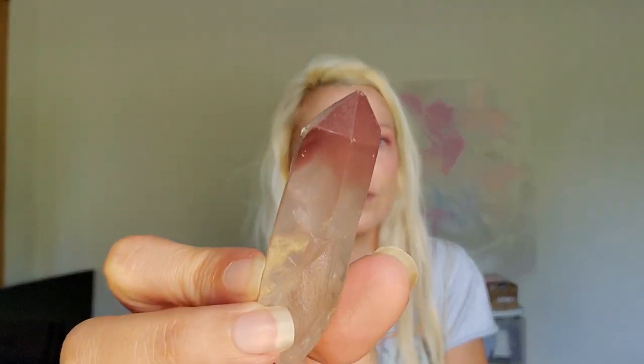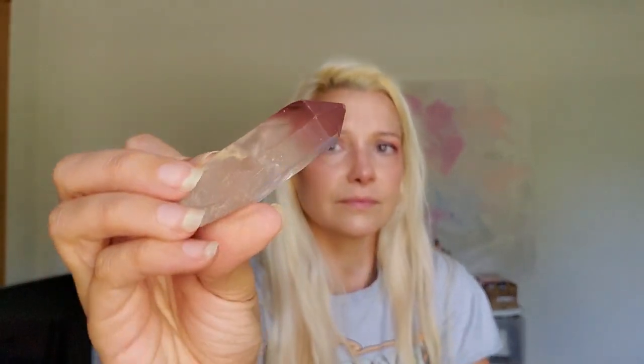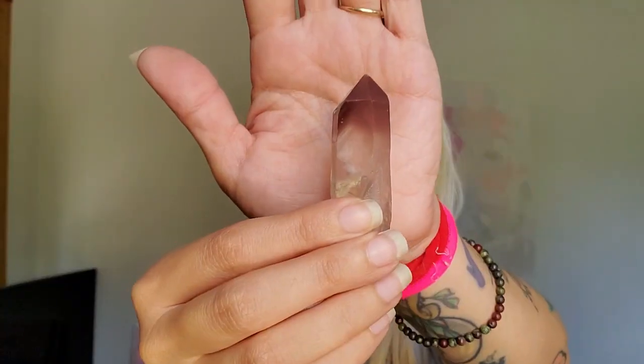This is a piece of lithium quartz. I forgot lithium quartz existed. Whew. It's beautiful. It has this crazy purple coloring in the top of it. And then this is also a phantom, so you can see layers of the purple.